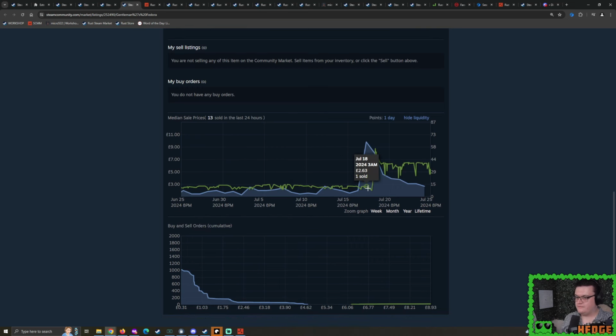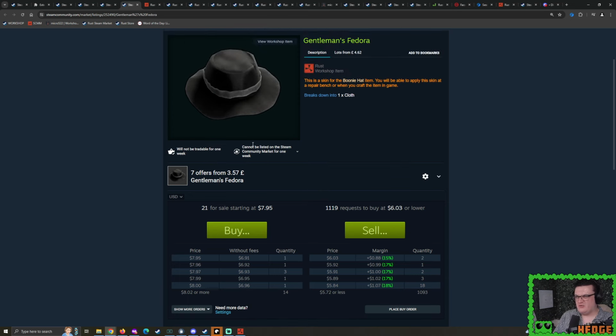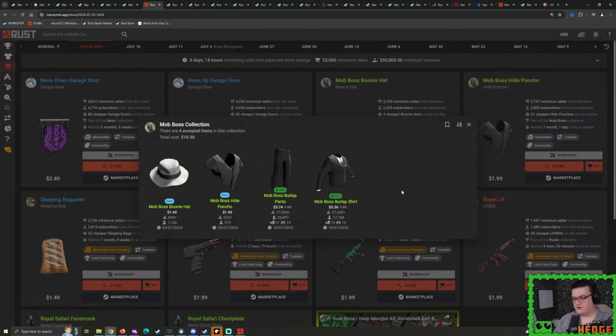Oh, look, that very cool looking mob boss style burlap clothing was accepted. It goes well with this hat. Bought out. This went all the way up to about $11 at one point. Now it sits here around $8. That was a massive spike in price. But, you know, $8, can't really afford that. Well, you know what? You could probably afford the likes of this. Oh, yes. $1.49, $1.99. So, we'll have to keep our eyes open.